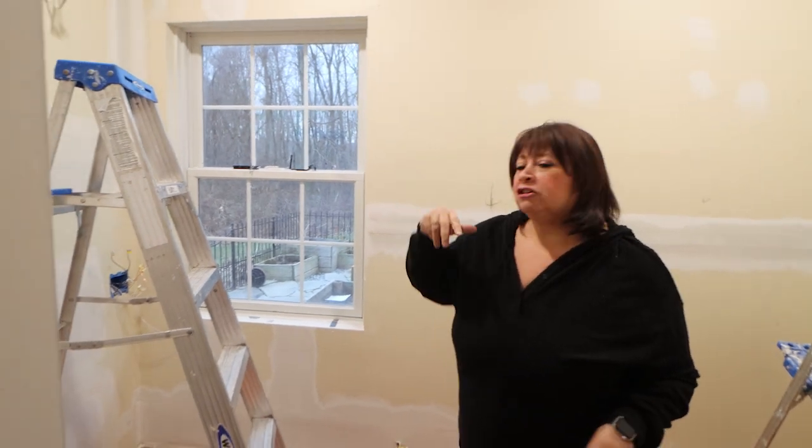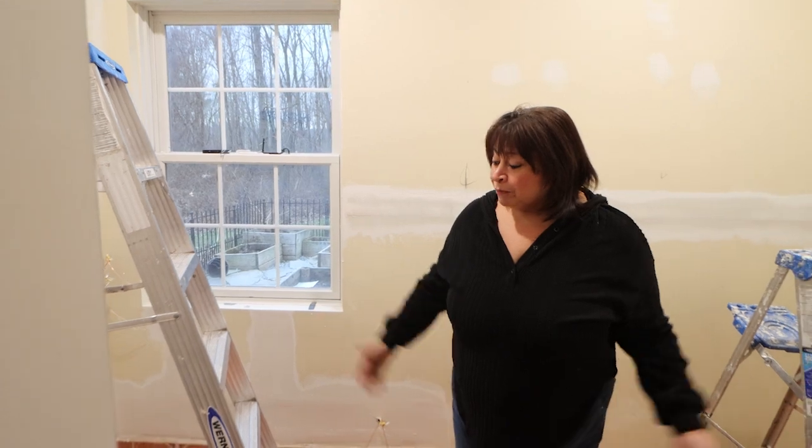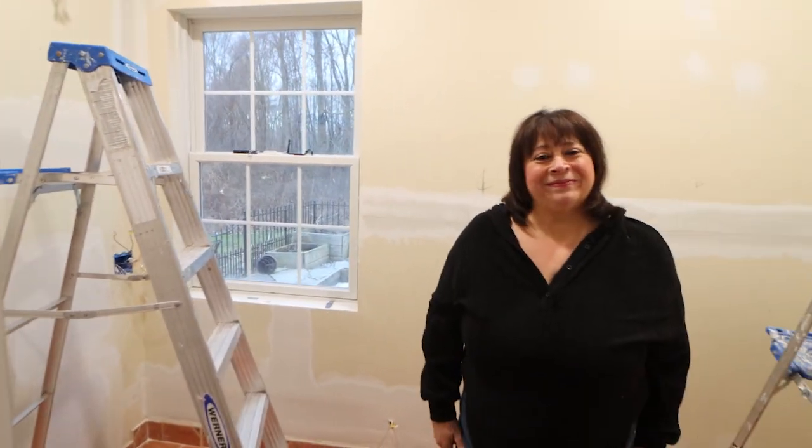A lot of the work that they did today was behind the scenes, electrical work, getting ready for the plumbing, so it's not too much stuff that we could see. But what I do see, I like. I love the fact that we have light in here. This is cool.